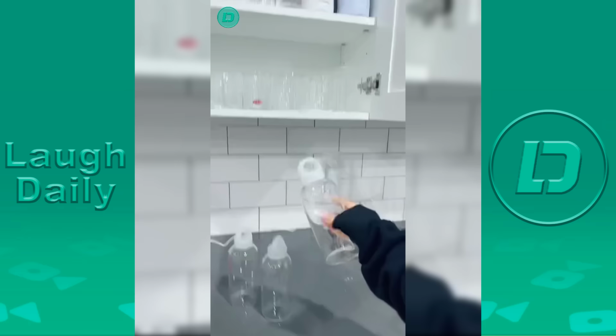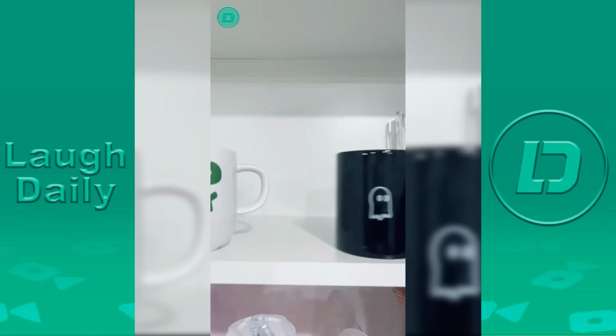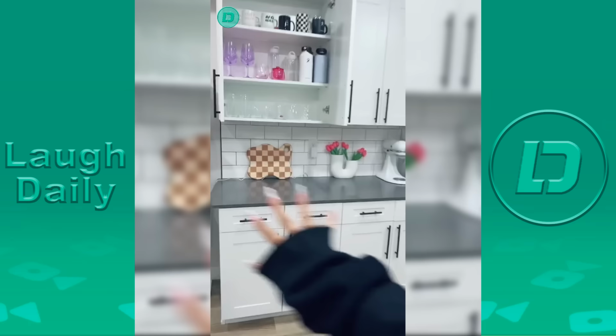Almost forgot about these clear ones. Lastly, all my mugs are going on top. This is my favorite mug. It's so cute, except this part. Why'd they ruin it? Okay, I'm finally done. I'm gonna put my cutting board back and my flower vase. Still have to figure out how to decorate this area, but at least this part's done.